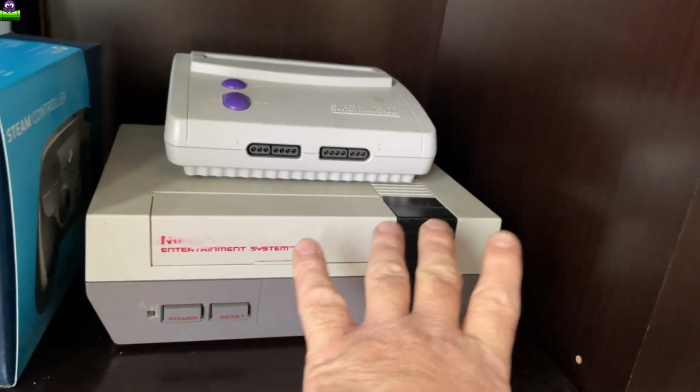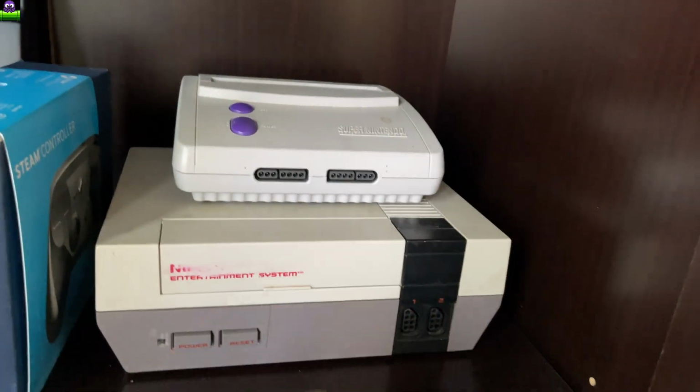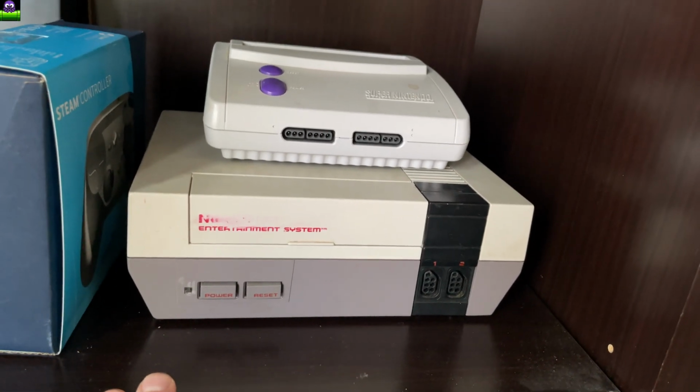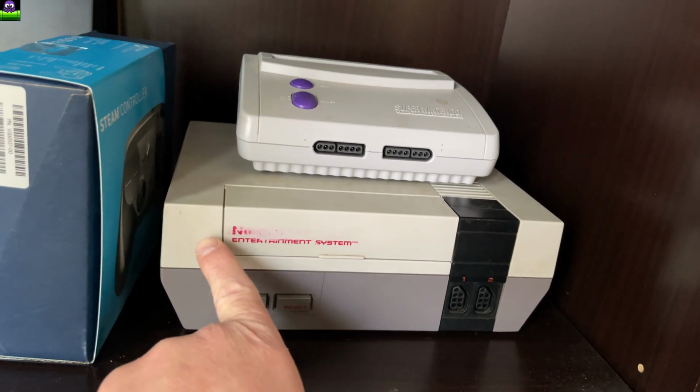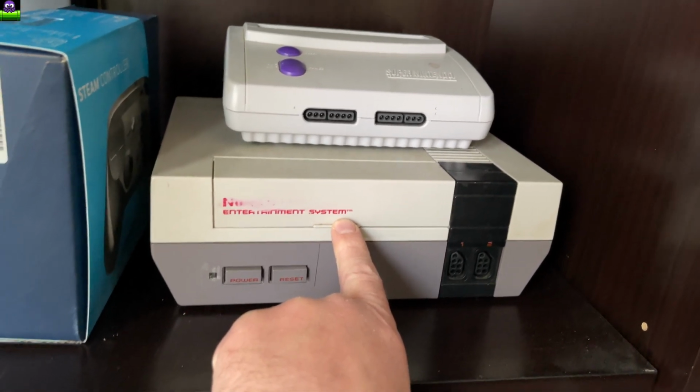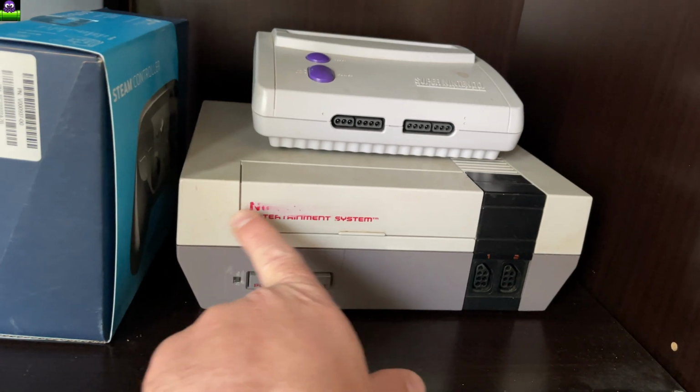So I was cleaning this thing up. It was dusty and dirty, and I was cleaning it with alcohol and some cotton swabs. And one thing to watch out for with these, if you clean the front of this with alcohol, it's going to wipe the logo off. That was a big mistake. That just kills me every time I see that now. Tried to clean it, but yeah, be careful.